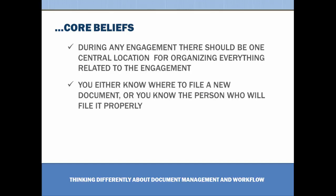After that, I say you either know where to file a new document, or you know the person who's going to file it properly. And when I look at a group of people, a wide demographic within a firm, everybody has different responsibilities, and regardless of their responsibilities, we each adapt to new systems at different speeds. And it's important, especially in the early stages of a document management and a workflow project, when we go through those changes, that we each get the benefit from the strengths of the people around us.